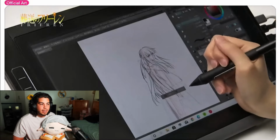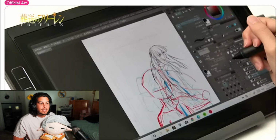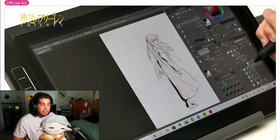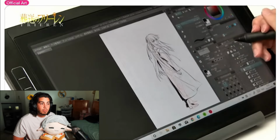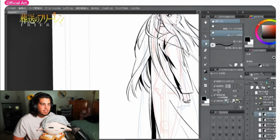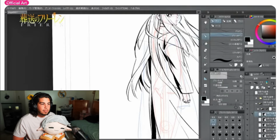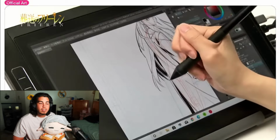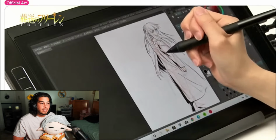So he makes the lines, right? Anybody can get good at lines as an artist. From my understanding, I think what's impressive is his attention to detail, or her attention to detail. Abetsu's attention to detail. Not just that, but the shading in art is really hard to master. And Abetsu has it.